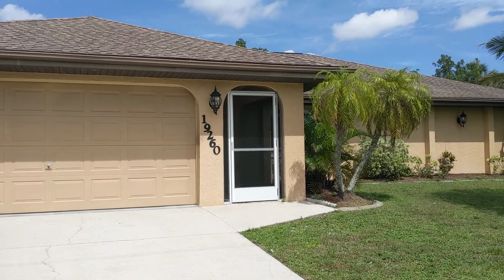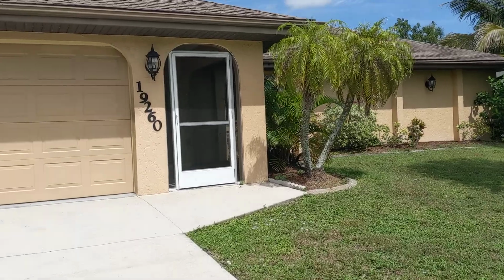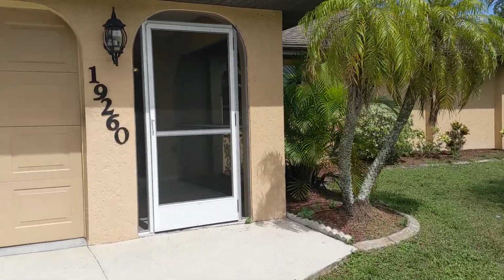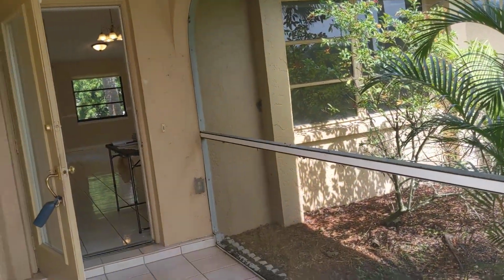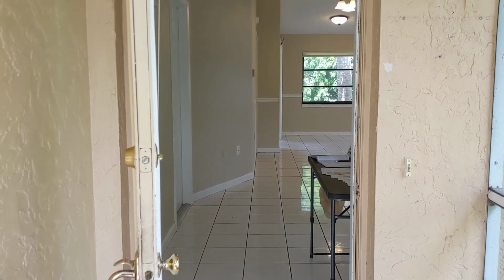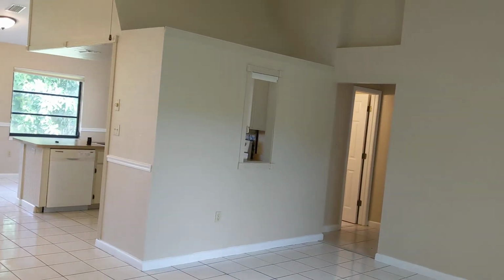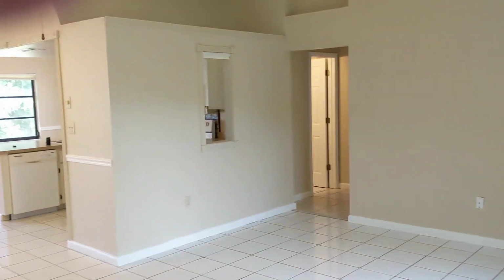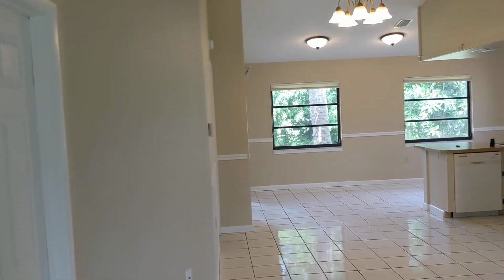It is a 3-bedroom, 2-bath, 2-car garage home, and I think you guys are really gonna dig this. So let's go ahead and go on inside. As we enter the home, you'll see that this is a pretty open floor plan here. This is your main living area. You have your kitchen, and your master is back to the left here.